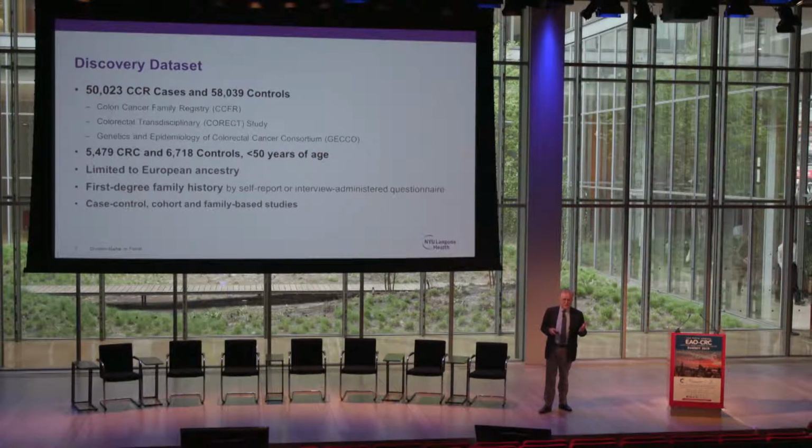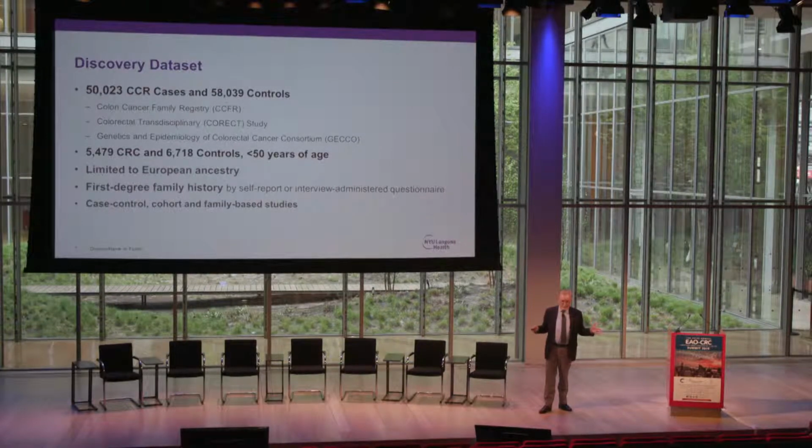There are some 50,000 colorectal cancer cases represented in this very large consortium, and a similar number of controls. Among the 50,000 cases, there are over 5,000 colorectal cancer cases among individuals who are less than 50. That's the framework within which we're looking at the relationship of these common polymorphisms to colorectal cancer risk. The study is limited to European ancestry only for practical reasons, certainly not for reasons of interest. And we have information on an individual's first-degree family history.